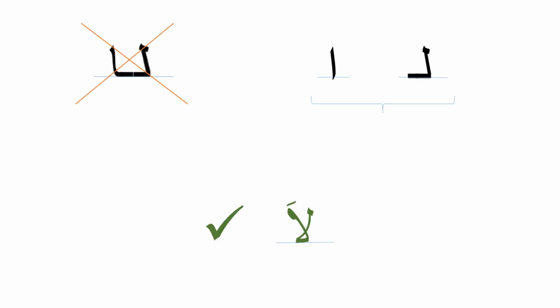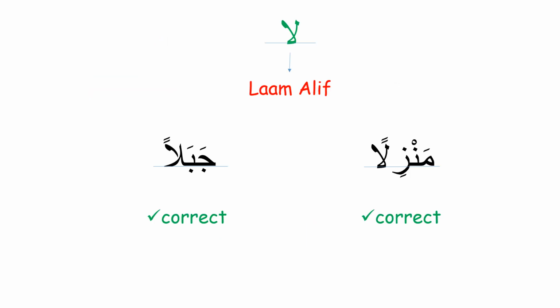As you can see here, the alif is not joined in accordance with the general rule. It takes another shape. So, one more time, for the expression أهلا وسهلا, there is no need to add another alif because this shape is nothing but the combination of the letter lam and alif. As other examples, we have منزلا and جبلا.